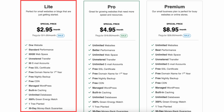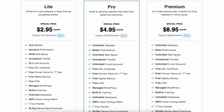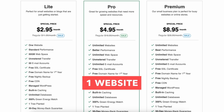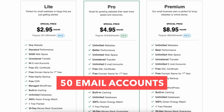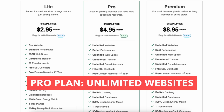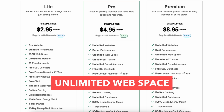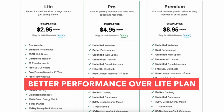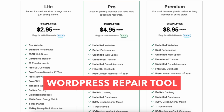The Lite plan is a good plan if you're going to have one website or just starting out. The Lite plan comes with 1 website. This plan comes with standard performance, 50 email accounts, 50 gigabytes of web space. The Pro plan is a good plan as it comes with unlimited websites, unlimited email addresses, and unlimited web space. The Pro plan also comes with better performance compared to the Lite plan. The Pro plan also comes with on-demand backups and WordPress repair tool.